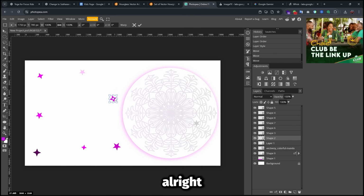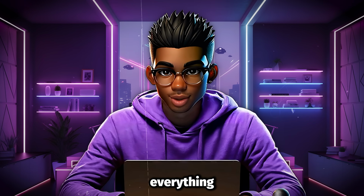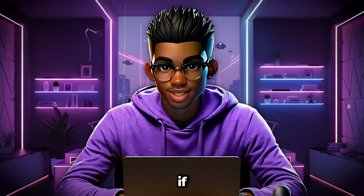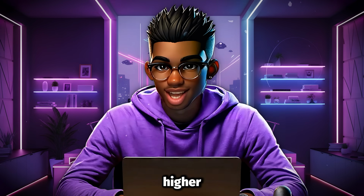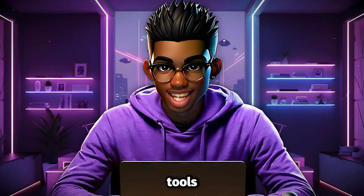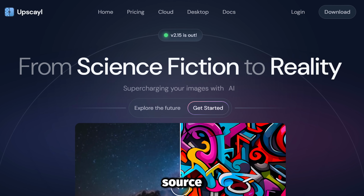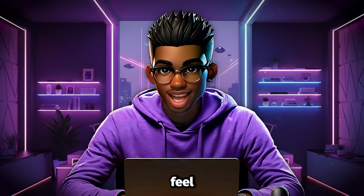Once everything looks all right, it's time to export the entire background as a JPEG. The final step is to put everything together to create the video. But if you want your final product to have even higher resolution, make sure you upscale the images of the character. There are a bunch of online tools you can use, but my favorite tool is Upscale with a Y. It's open source and works locally on your computer, so feel free to download it.